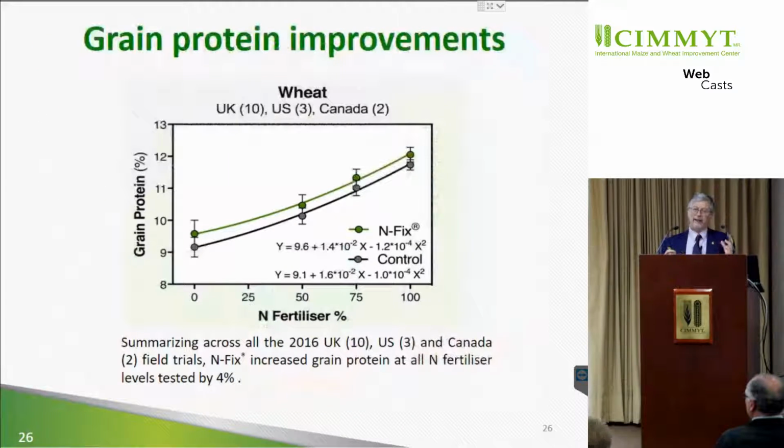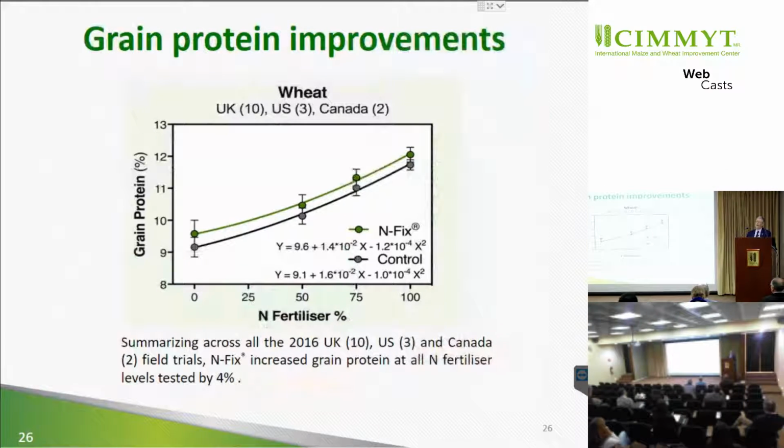We started getting these yield increases, and then people said, oh, well, yes, but what if the quality goes down because you've got this yield increase? Or perhaps the quality will change, so it won't be as good for milling for bread. So we started looking at quality, and this is some of 15 trials carried out in 2016. What you see here is that we're getting, on average, a 4% increase in protein content of the grain from the treated versus the untreated.